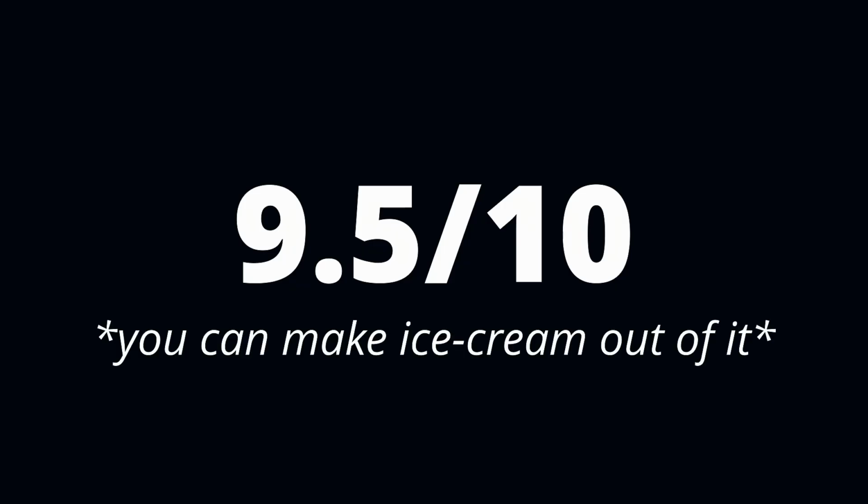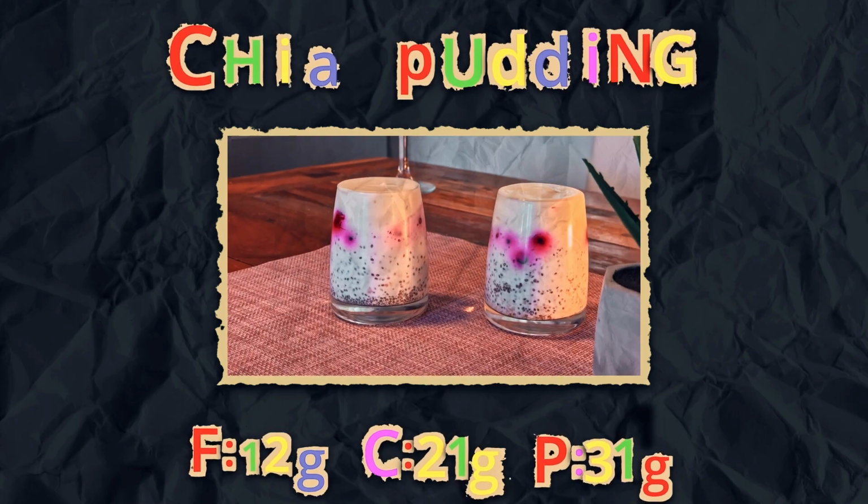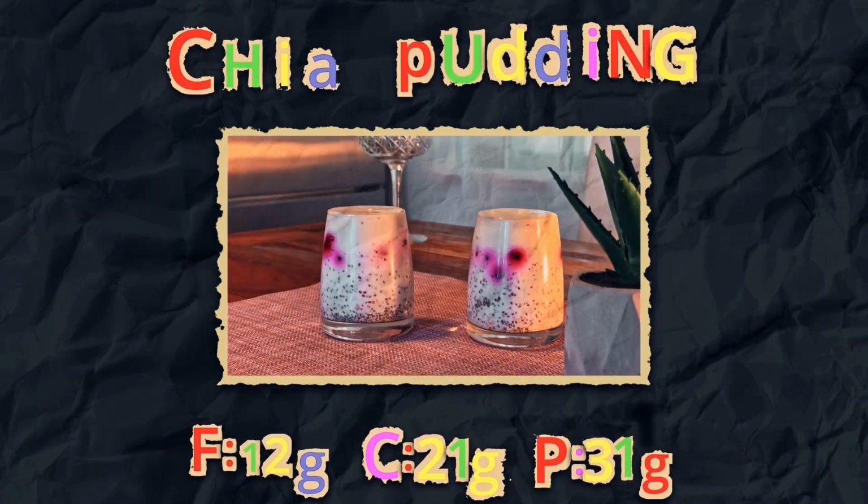You can even make ice cream out of it. This is actually so refreshing. Perfect balance in sweet and sour tastes. I love it.